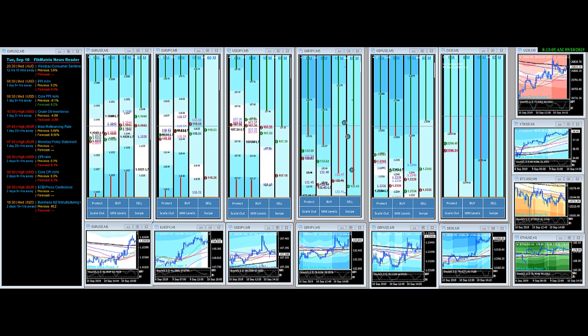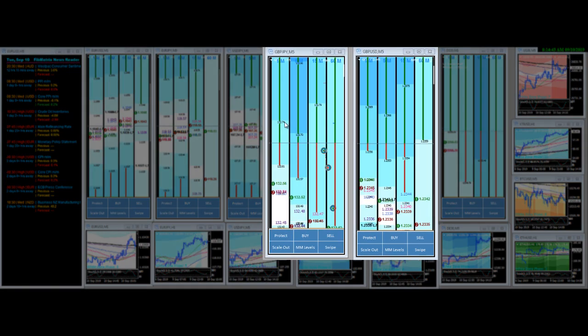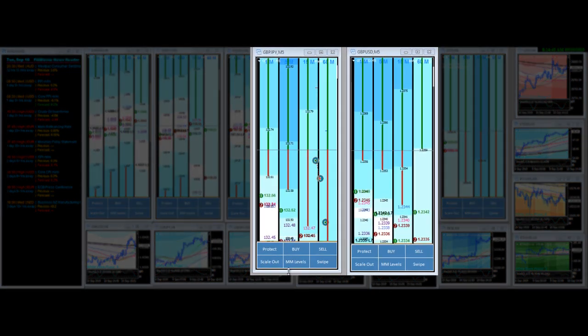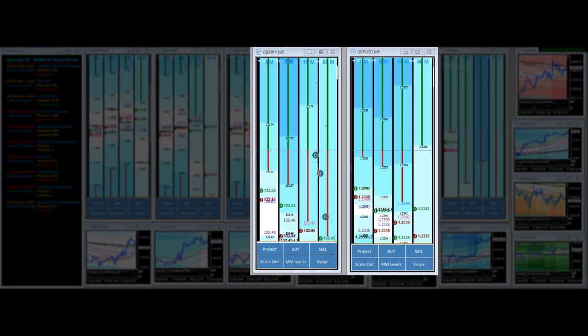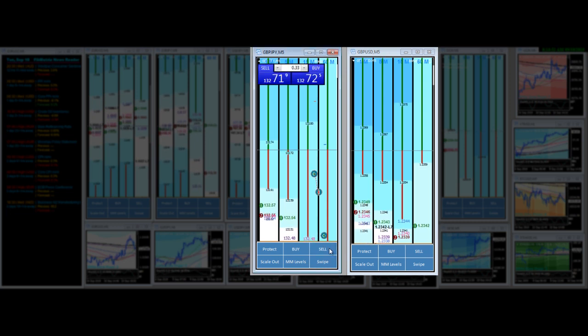How's everyone doing today? Price is bumping around here on pound yen and cable. Was able to take a couple little scalps this morning for 5 pips and 10 pips each. Now 74, we've got almost 20 pips back to the one. We've got a previous high right around that area, so probably not a bad spot to give it a shot on pound yen. And here we are already kind of close to that area. Look at this. 72 almost.